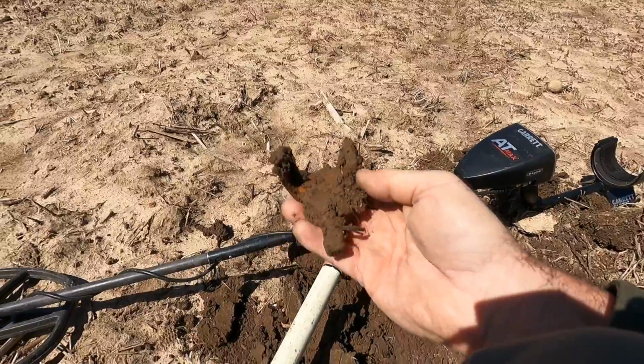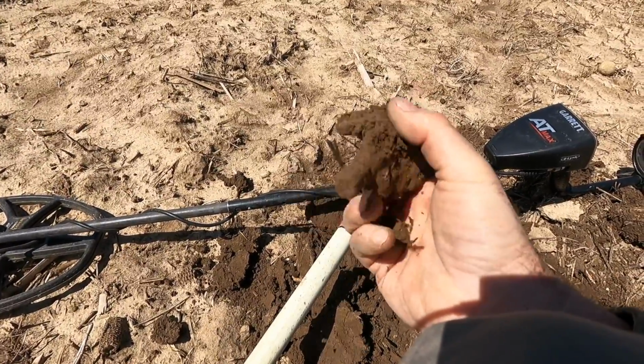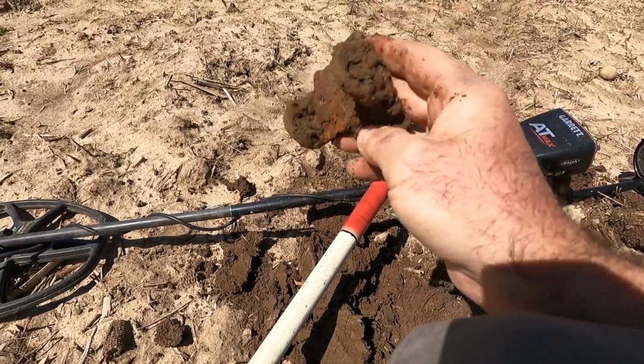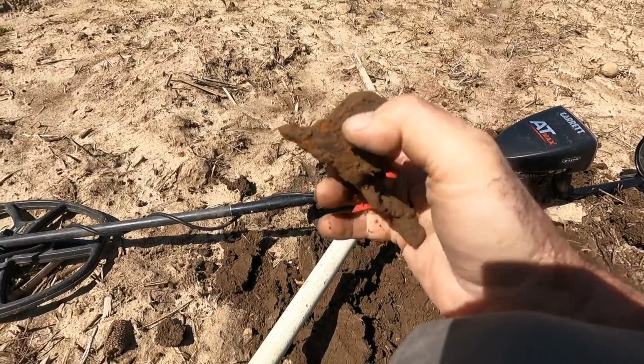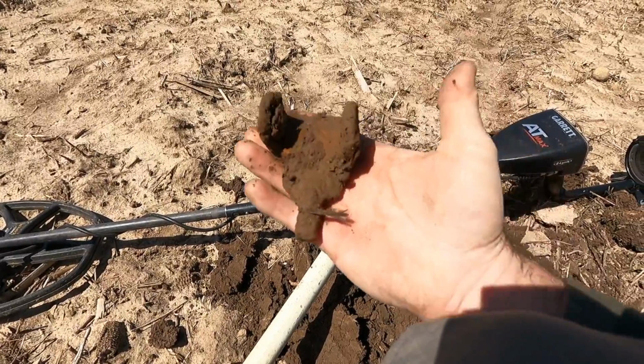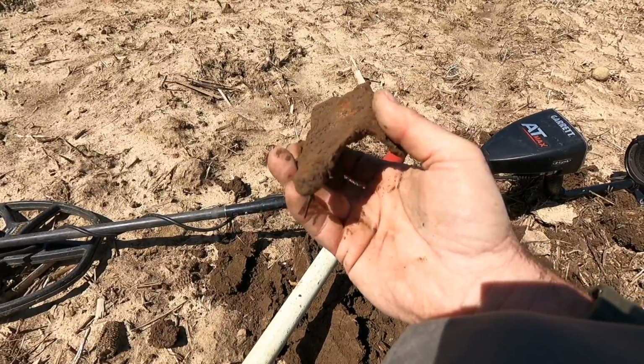So this is the iron piece that I thought might be a little axe or something, and I don't know what that is, but I'm going to tell you something. I found something just like this in Maine, when I was up in Maine. One of the first things I dug when I got up there. I have no idea what it is though. If you know, let me know. I'll take a couple pictures of it at the end.